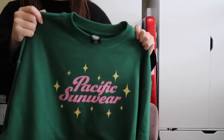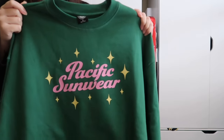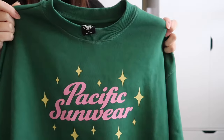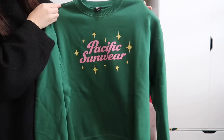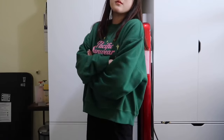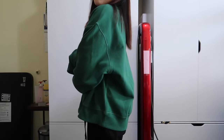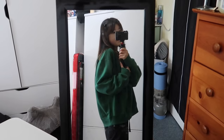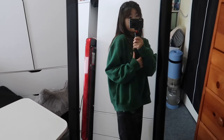Next one, very Christmassy color because it's green. I actually don't own any green or dark green shirts. This is my first one. It says Pacific Sunwear in the middle. Very nice. Again, nothing in any of the backs. But this is just a really nice shirt for the winter. I forgot to mention that these are fluffy on the inside, so they actually keep you warm.